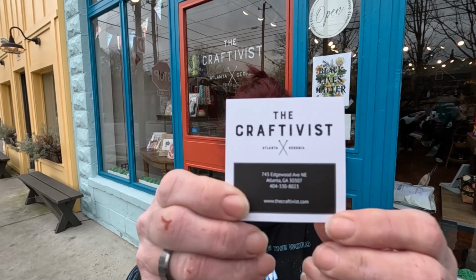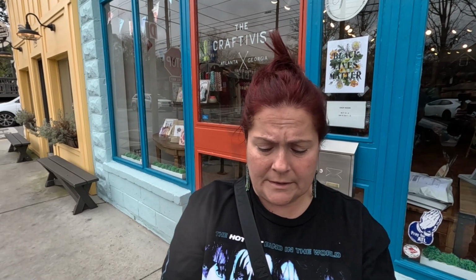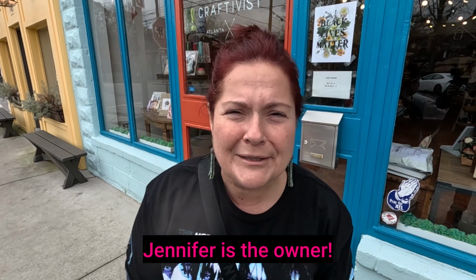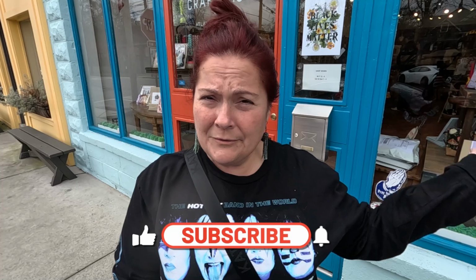Okay guys, so we are at the Craftivist in Atlanta, Georgia. That is their information. They're on Edgewood Avenue Northeast, and we went inside, and she is awesome. We spoke to the owner, whose name I actually didn't get. I will get her name when we go inside. But she said, sure, no problem, take a video.